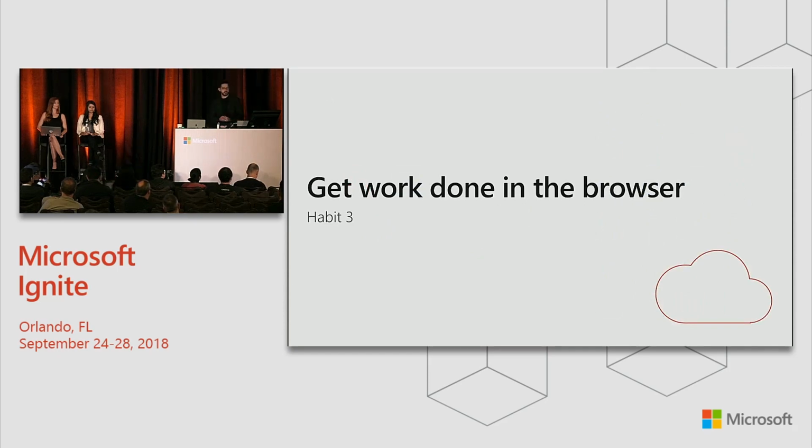I think we can do better. So first of all, what Catherine showed and what we talked about at Ignite, sending links makes a lot of that process better.